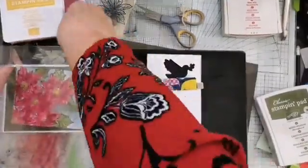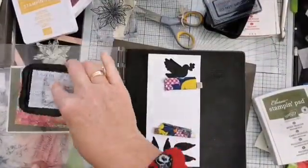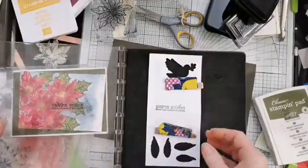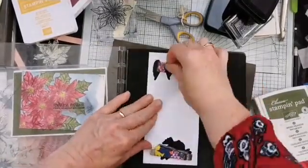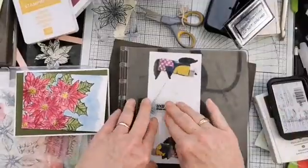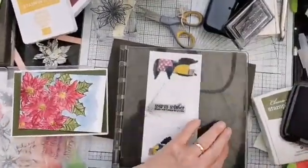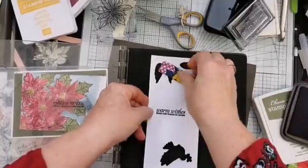Let's pick that up. And let's give it a good ink. What's the betting? This is going to go beautifully first time. Oh, but it did move. You pickle. Did that move, or are we going to be able to stamp it a second time? Oh, that's pretty good. Warm wishes from our home to yours.